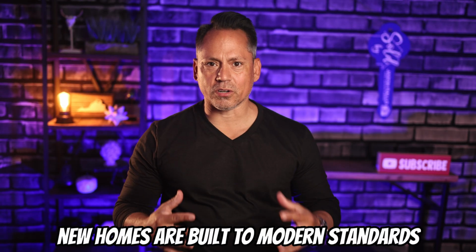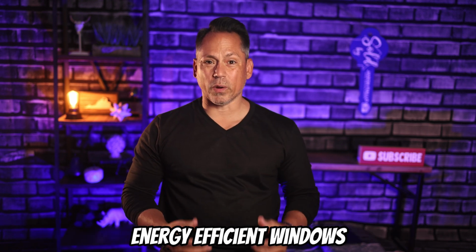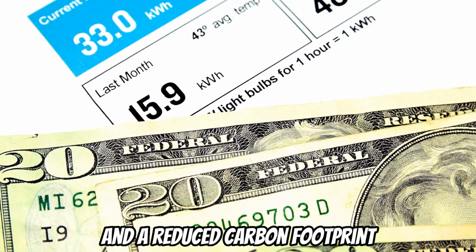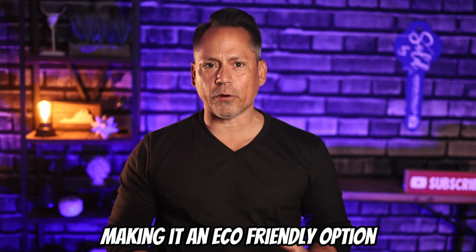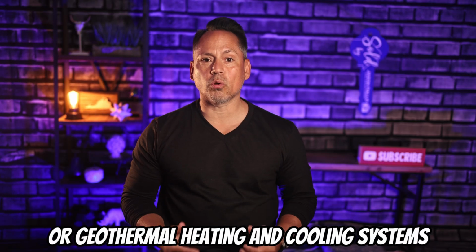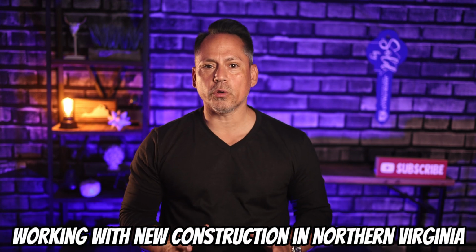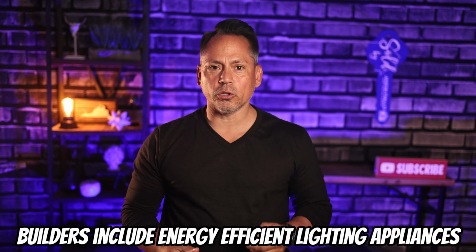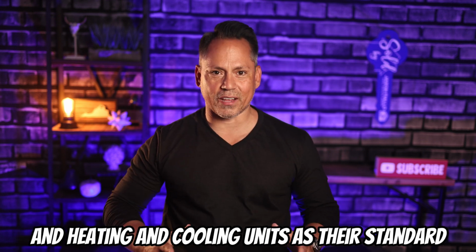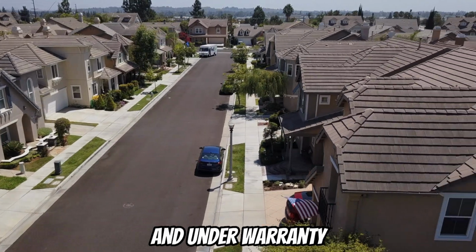New homes are built to modern standards, which means they often have superior insulation, energy-efficient windows, and HVAC systems. This can result in lower utility bills and a reduced carbon footprint, making it an eco-friendly option. For instance, you can install solar panels or geothermal heating and cooling systems to further reduce your energy costs. From my experience working with new construction in Northern Virginia, builders include energy-efficient lighting, appliances, and heating and cooling units as their standard. Building a new home provides peace of mind that everything is new and under warranty.